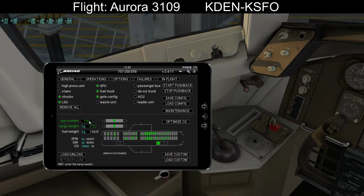So today we're taking 190 passengers. That should probably limit out at 170. So we'll match it up with the zero fuel weight. Fuel weight is 10,800 kilos today. And we're looking for a zero fuel weight of 78.2. So that is about 4,800. 80.1 actually. 4,600. There we go, 80.1. Optimise the CG. Looks like we've got a choice between 33 and 13. I'm going to choose 33.